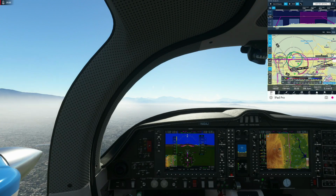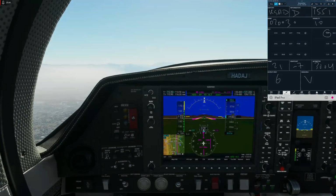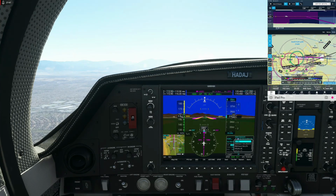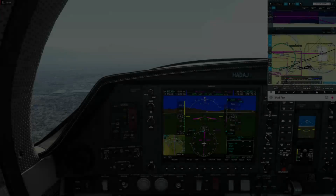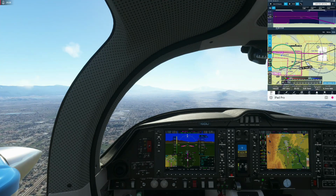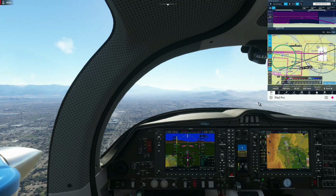Diamond Alpha Juliet, San Bernardino altimeter 3004, advise status. 04, we have Delta, Diamond Alpha Juliet. Roger, thanks. Diamond Alpha Juliet, cancel altitude restriction. Cancel altitude restriction, Diamond Alpha Juliet. Diamond Alpha Juliet, the airport at about 11 o'clock and 8 miles. Airport in sight, Diamond Alpha Juliet.